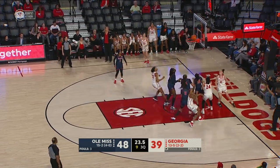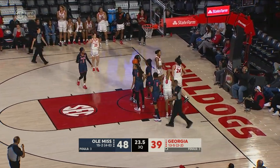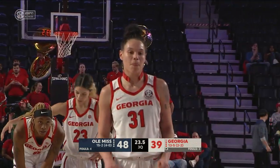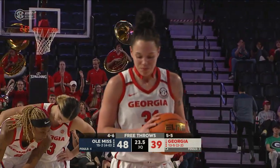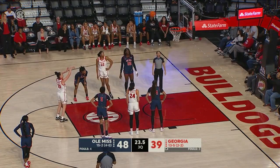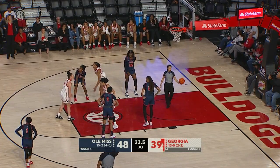Warren, left-handed dribble, and she gets fouled on the drive and the shot, and Warren will go to the foul line. She has scored only 2 points tonight. She's 1 of 8 from the floor and 0 for 5 from the three-point line. Gets her first free throw attempt to go.